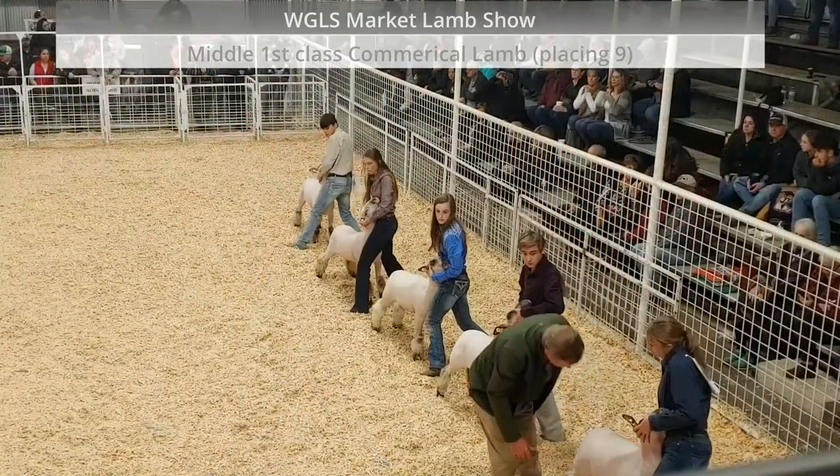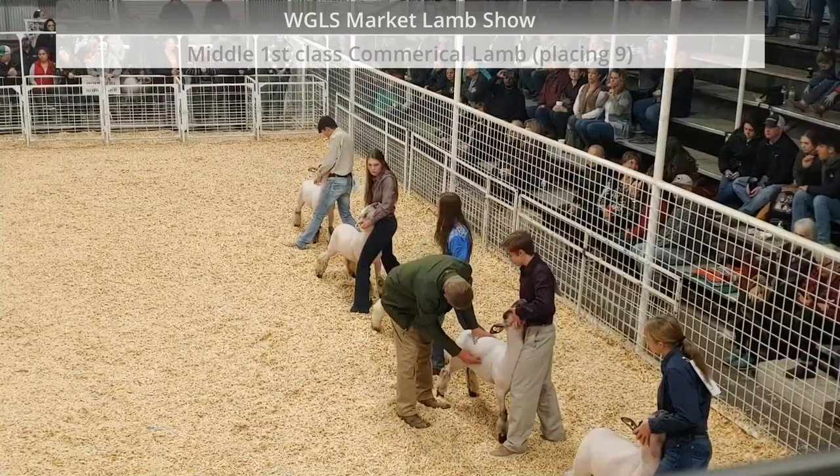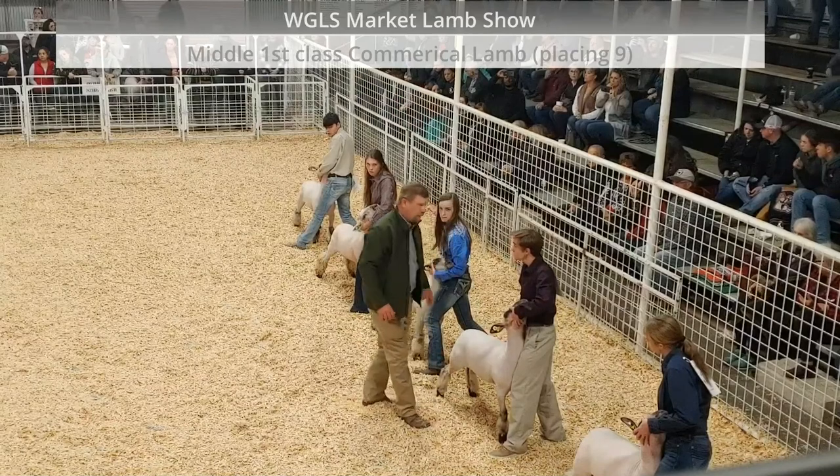The second class, medium weight commercial lambs. Start lining up.